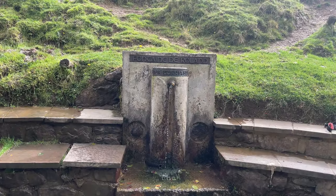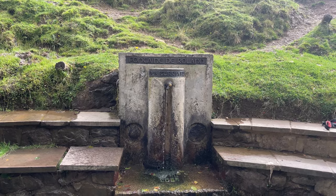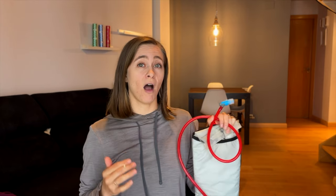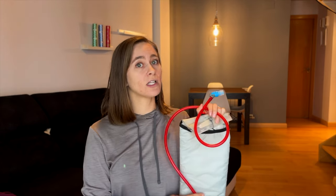There are water fountains in almost every town you pass through. I do recommend having the capacity for at least 1.5 liters of water. And if it's going to be hot or a heat wave or you're in summer, definitely 2 liters of water.